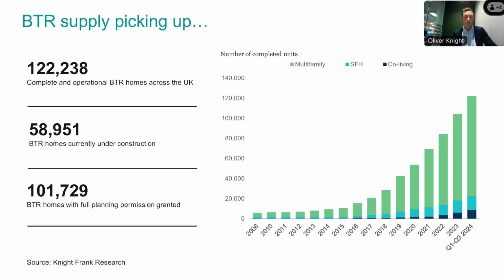So already build to rent has climbed from less than 1% of net additional dwellings being built a decade ago to around a tenth so far this year. The Labour government wants the UK to deliver 300,000 homes per annum, and we really see build to rent having the potential to account for a sizable proportion of that, especially when we look at the pipeline as it stands at the moment. Next slide, please.